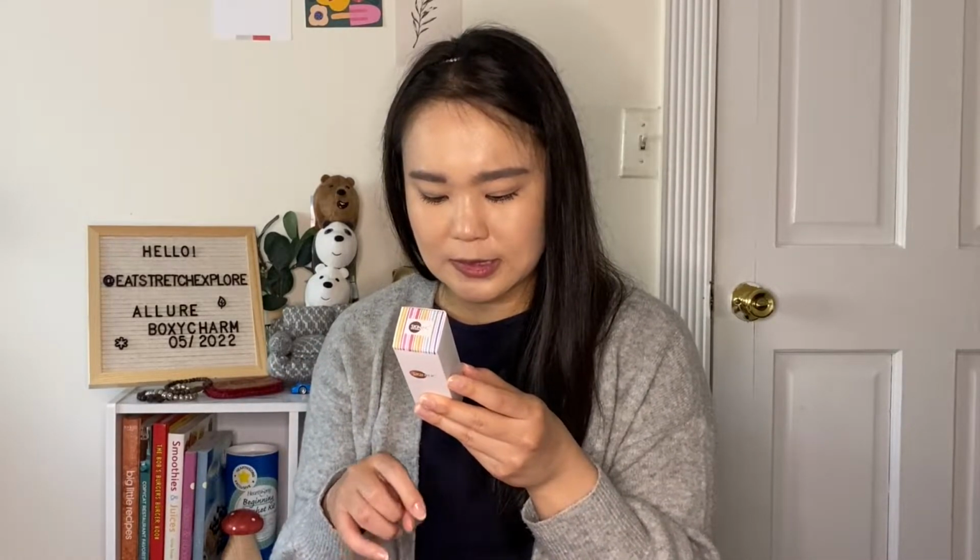My new thing is to only use foundation on absolutely necessary days. Otherwise I'm only using a tinted primer or something. So I have had great plans for this particular product, so I'm very excited to use this. So far so good with the Boxycharm. Again, it was made in Korea, good for 6 months after opening, 0% added paraben and scent.